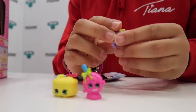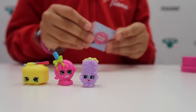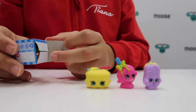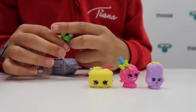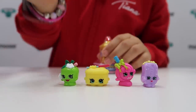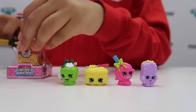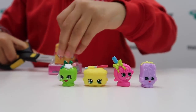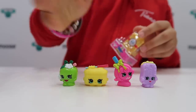Okay. Woohoo! This one's a season 1 as well. Oh, that one's cute. Okay, so I bet this Shopkin in here is going to be from season 1. And it's from season 1, and that's Apple Blossom. Next one. I bet this one's going to be from season 1. What do you think it's going to be from, Dad? I think you need a season 2 because you've had all ones, haven't you, so far? Yeah, and there's threes in here. Yeah, there's season 1, 2, and 3.